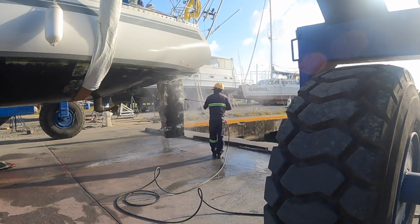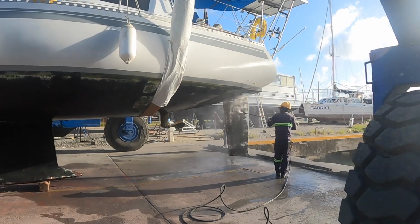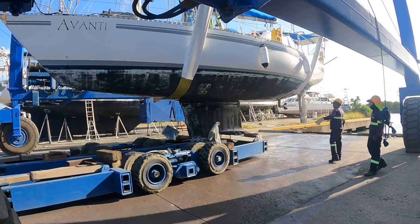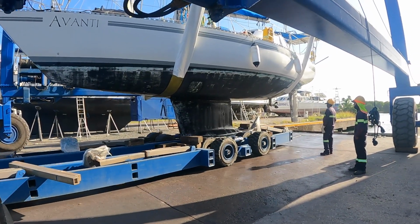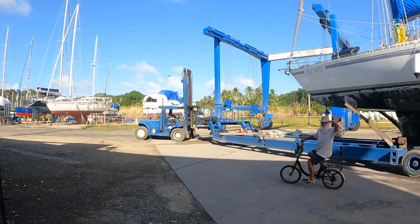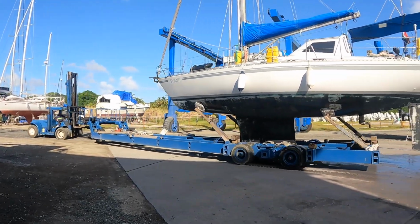While Avanti is still hanging in the slings, they pressure wash most of the growth off. The places where the paint looks like it's off completely are the areas where we'll double up on the anti-foul this time and make sure we give her enough anti-foul so that we don't have to do this again soon. The paint we use is self-polishing, meaning it comes off in the water when sailing, so that the growth goes off with it.